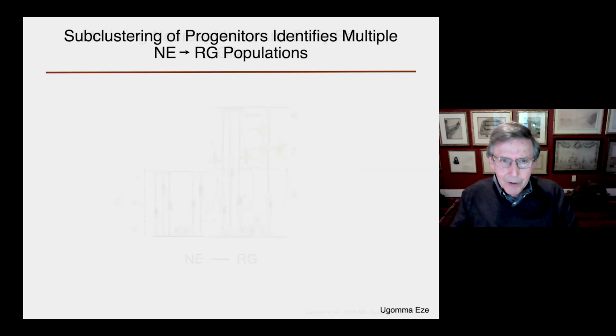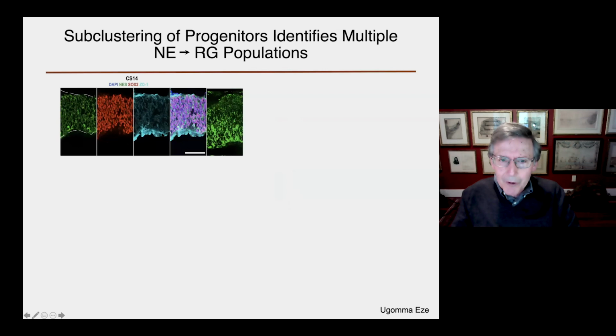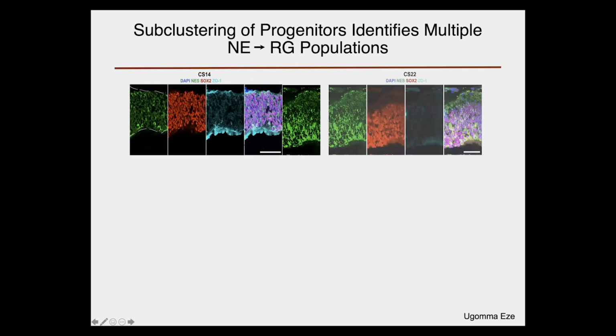And so we were able to collect tissue, as shown here, from Carnegie stage 14, which is the neural plate stage, just before the neural tube closes, and compare that to tissue, for example, here at Carnegie stage 22, which is after the neuroepithelial to radial glia transition. That's highlighted in this panel that shows ZO1 expression in blue. You can see that it's expressed at these fetal stages before neurogenesis, and that gets turned off when the cells reach radial glial stages and start producing neurons.